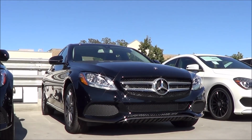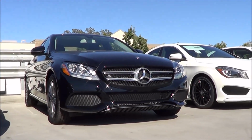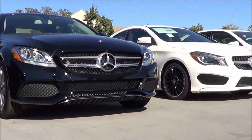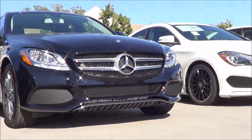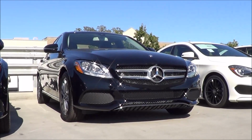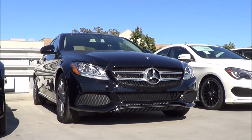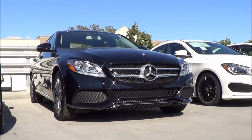Now, most C-Classes on the road, at least here in the States, are going to have that big old front emblem in the grille. And there's not many new C-Classes that you will find will have the hood ornament, which is pretty interesting. A lot of C-Classes back in the day, you'll find hood ornaments everywhere, but not today.